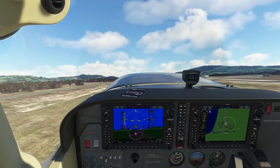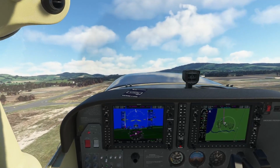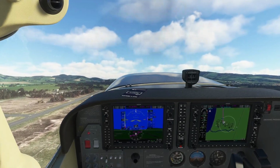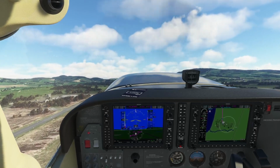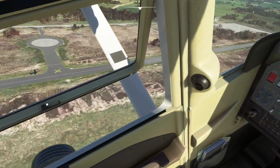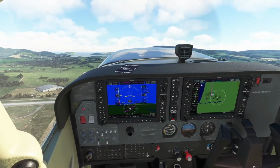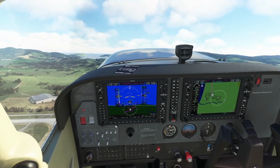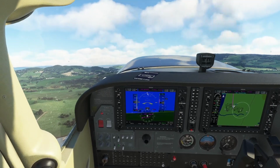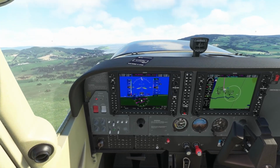Airborne time logged. We can go ahead and shut this. Okay, 400 feet, so we'll do our GUMS check. Gas looking good. We're on both, right? Yes, we are. Undercarriage, we can tap the brakes. Got some right rudder in there. Mixture's full. Yes, it is. And switches, flaps can go up. And landing lights.